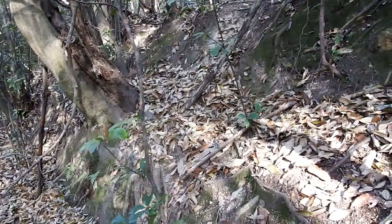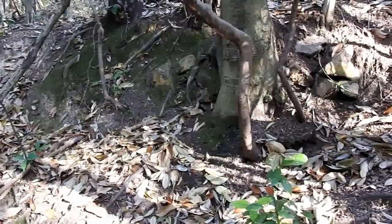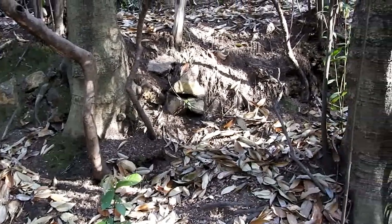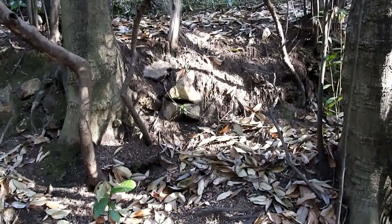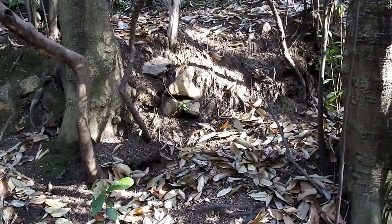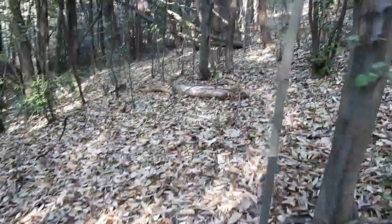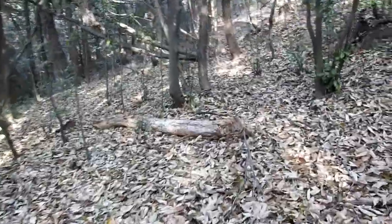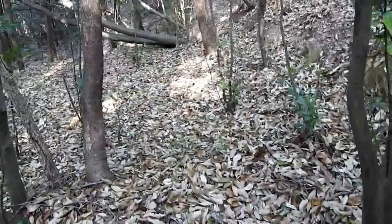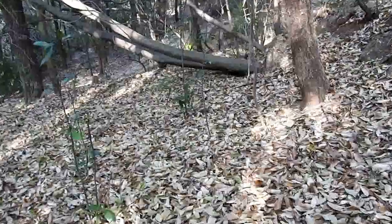We're up on the third tier. And yes, more remnants of stone wall. And a fourth tier is above us. We are walking lengthwise along the fourth platform, back toward the center, to see if there's an easy way down.